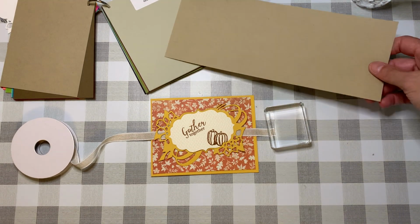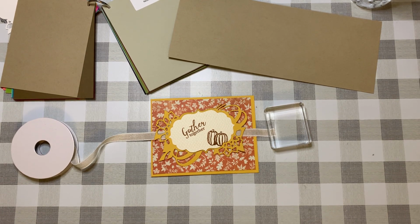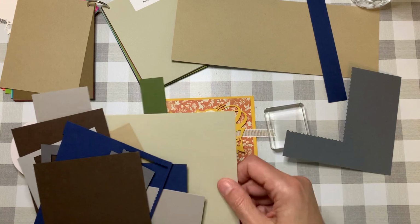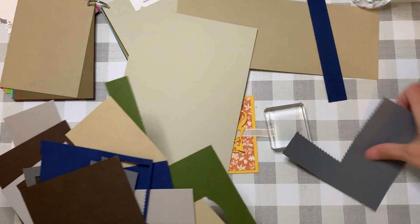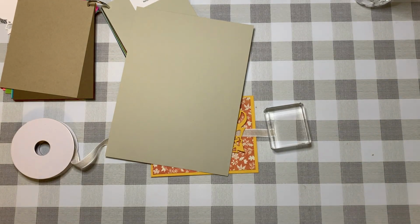I don't think that's Sahara Sand. No, that's going to be the crumb cake. Just grab it. I'm kidding when I say save all your scrap pieces, but I'm not. Ooh, that might be it. Oh, there we go. See, this is why I save. I will just throw that off to the side for now.